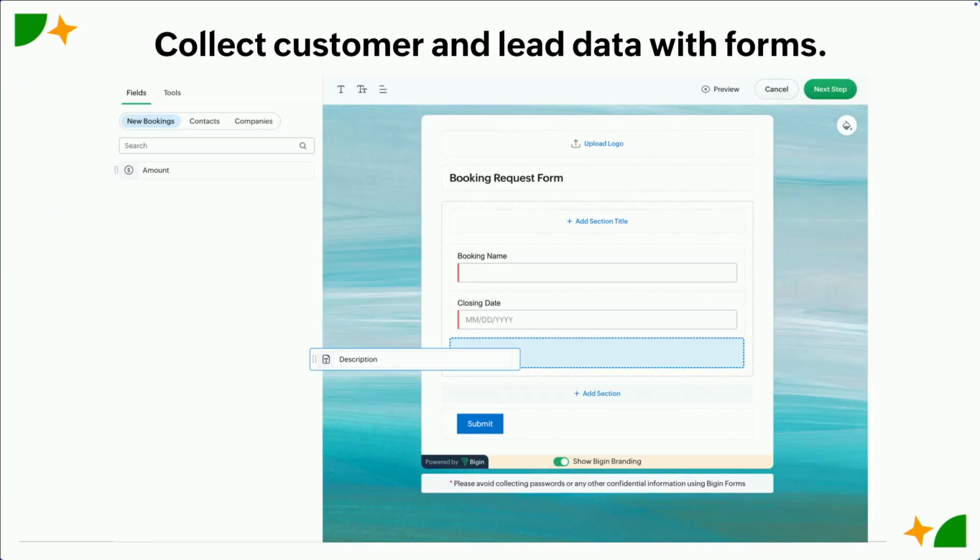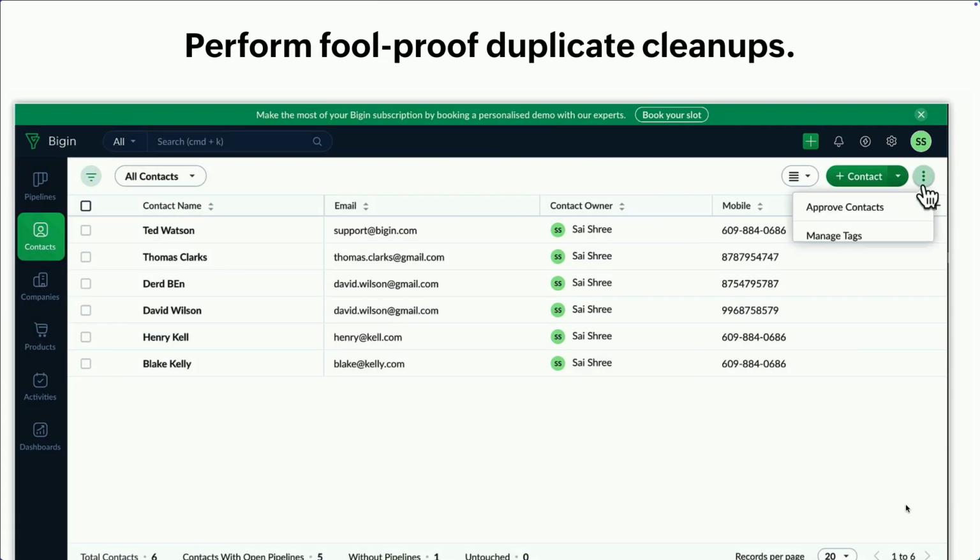And collection of data with forms. So we have built-in data forms, wherein you can just bring in any kind of information. It takes hardly 10 or 15 seconds for you to build a form, like the one I have just built. So just drag and drop the fields, put it on your website, or even share it on your social media. We have a QR code option. For example, let's say if you are coming to an event like this, you just pop it up. So any kind of custom data collection is possible with our forms feature.